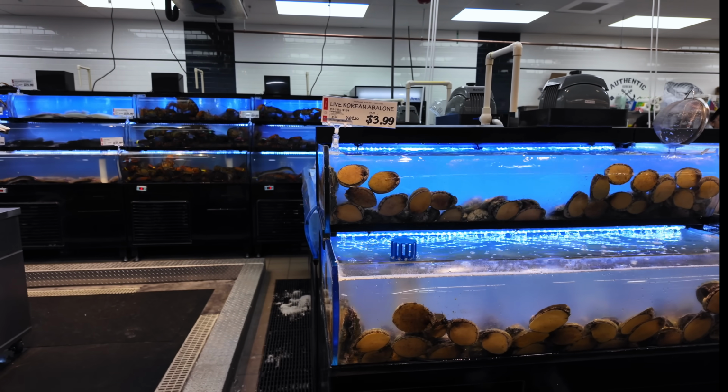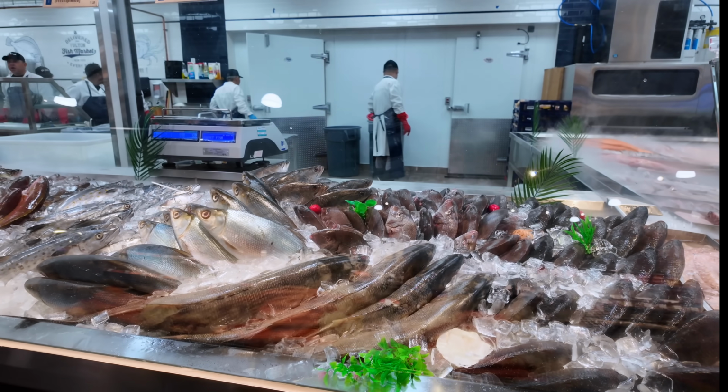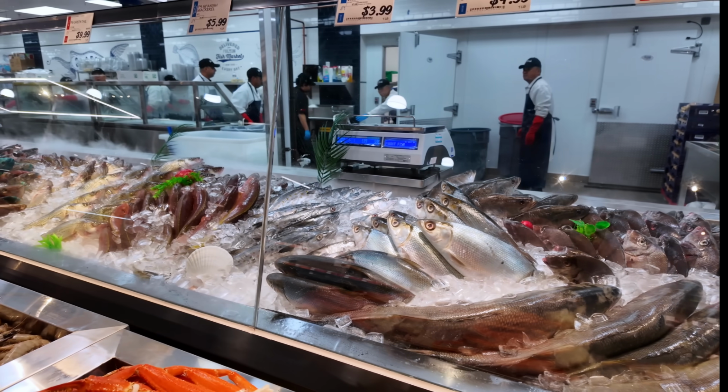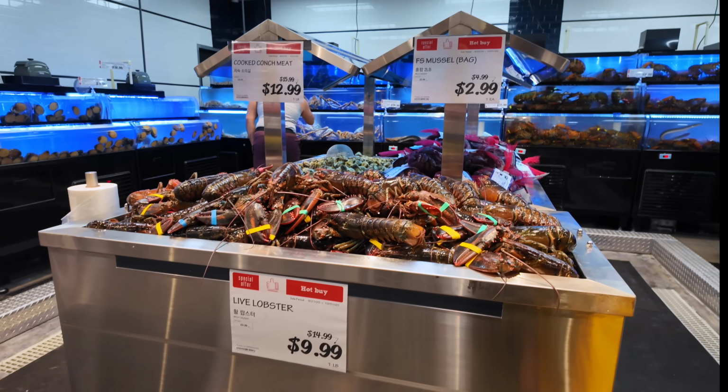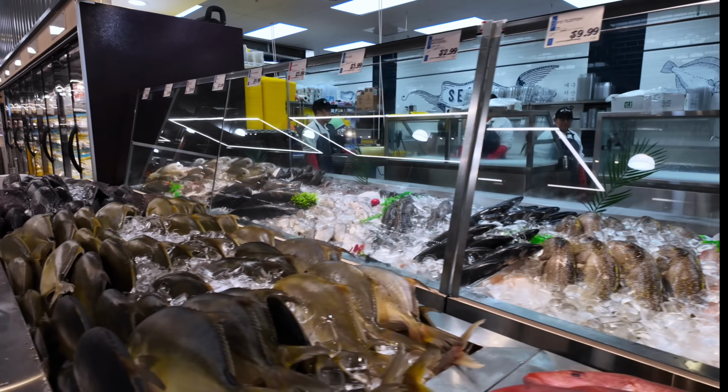So what do you think so far? Oh, I think seafood looks really fresh. And they have a lot of variety of fish over there. I haven't seen it anywhere because I always buy whole fish. And you look at this lobster, that's only $10 a pound. Chinese mom always looking for a good deal. Live lobster, $10 a pound. Probably I get a lot of frozen ones, but look at this here. They are looking fresh here.